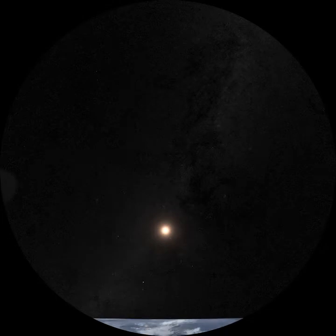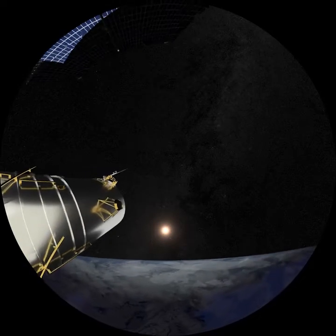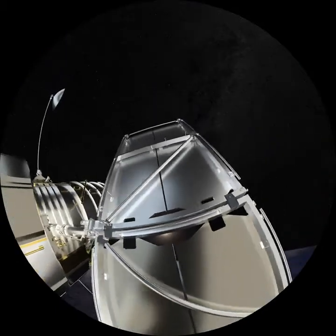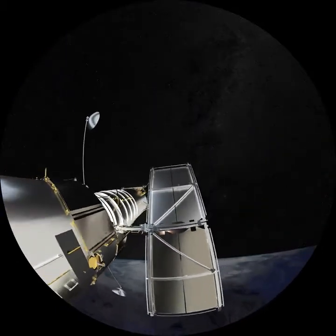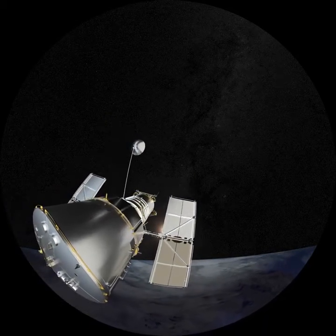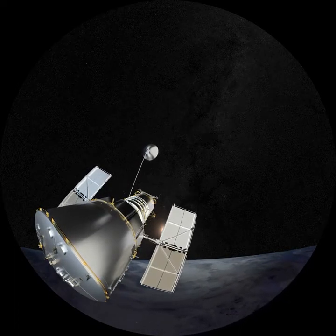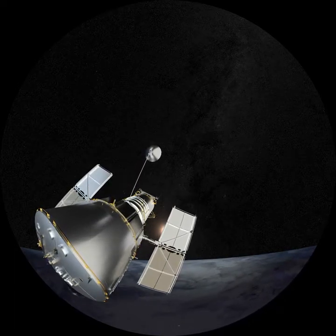Accustomed to big, expensive rockets carrying big, expensive satellites. The Hubble Space Telescope is the size of a bus. It weighs about 12 tons and it's 43 feet long. Spacecraft of this scale take decades of research, development, building, and testing to ensure successful missions.